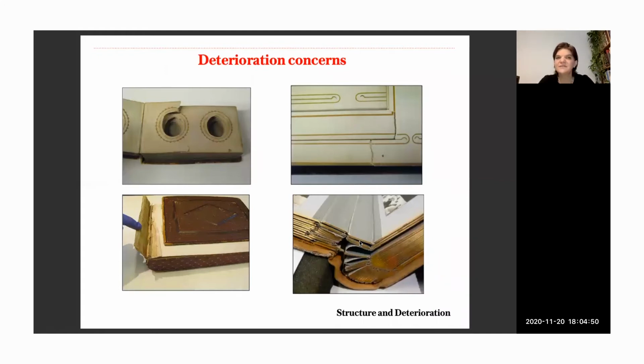The removal of these, which was common, the idea of changing images within these albums as your own display, your own sort of curated album, is quite common. And it's a difficult endeavor to do without damaging the support, particularly as these papers produced during the mechanical industrial age become more brittle and easier to damage with any sort of mechanical involvement.